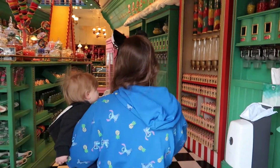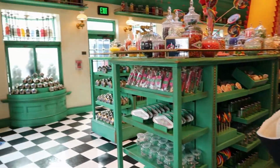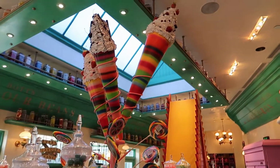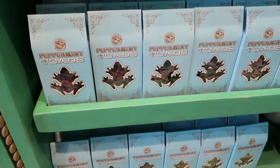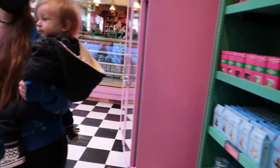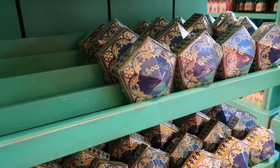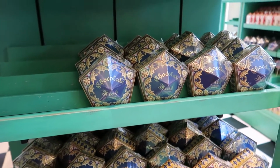Hello, welcome. Wow. How amazing is this? Oh, she's already on the hunt for toads. Peppermint toads, yes. Yes, please. Oh, a chocolate frog. Do we get a chocolate frog? I think we should.